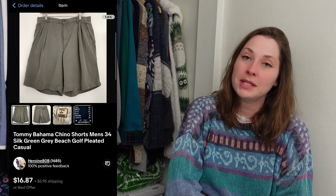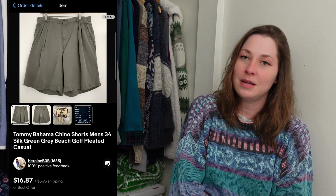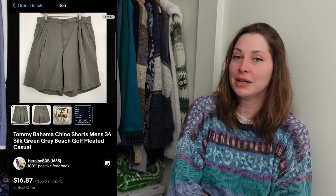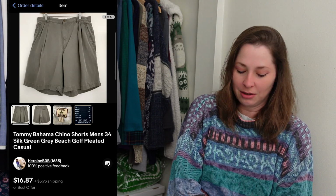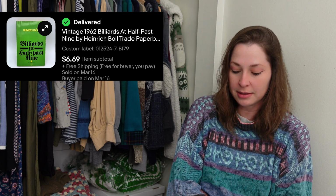This is another bins find that I put up on Whatnot and nobody bought it, but when I listed it on eBay, it sold for $16.87, so my full asking price, and I have $1 into this. Another book from the Big Book Buyout, so 10 cents into this book, sold it for $6.69.